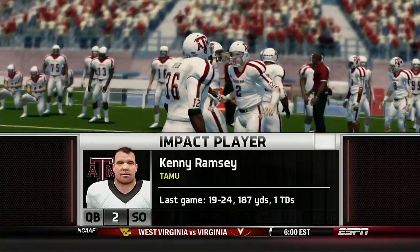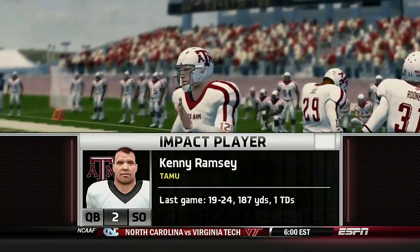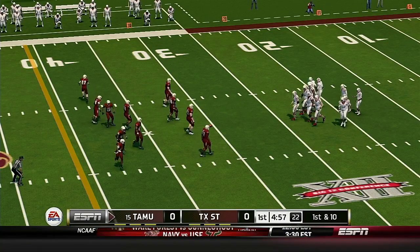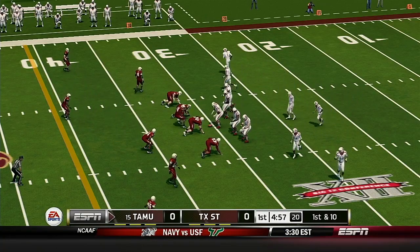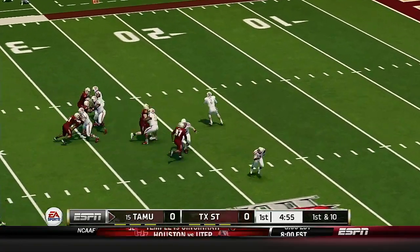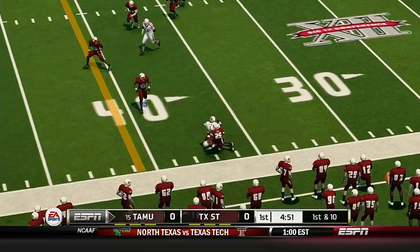Well, Kirk, today we get to take a look at one of the top quarterbacks in the country, and you and I have been looking forward to this. Ramsey's decision-making abilities make him very effective against any defense he's ever played, really. Well, defenses have to put pressure on him and not let him get comfortable. If you allow him to scan the field, he'll simply pick you apart. If you can disrupt his rhythm, it'll give you a chance of at least shutting him down.